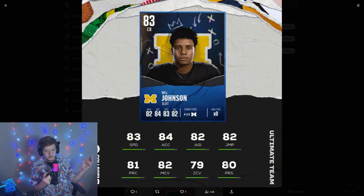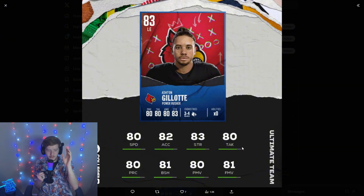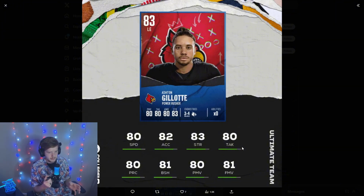Again, my personal opinion, I think it's up to honestly Caleb Downs, Will Johnson, or Ashton Gillette from Louisville. Again, I think personally, long-term wise, Ashton Gillette is probably your best option. He'll probably stick on your team longer. He's a really good lefty. He's got 80 plus attributes from what we see right here on the screen. He looks really good in my opinion.